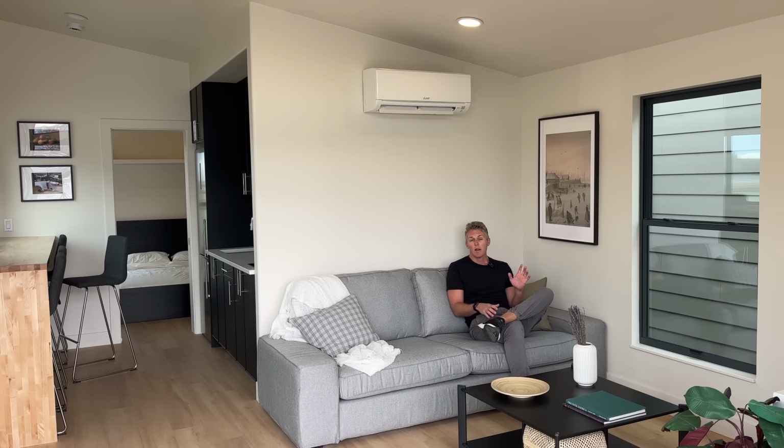So what is it? The base price of this model is $75,000, but the one I'm sitting in with every option that you see here is $130,000. You might be wondering, what are the options in this unit? It's a good question. Let's have a look around and I'll show you some of the big ones.